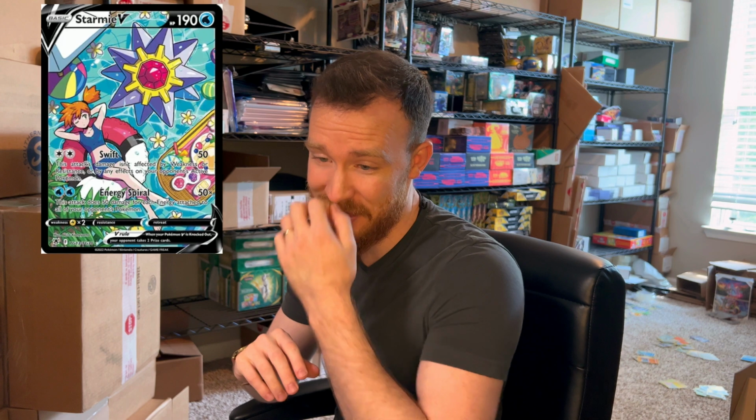meet that potential. So looking at the attack, its first attack is Swift. This attack damage isn't affected by weaknesses or resistances or by any other of your opponent's effects. Second attack is Energy Spiral. This attack does 50 damage for each energy attached to it.